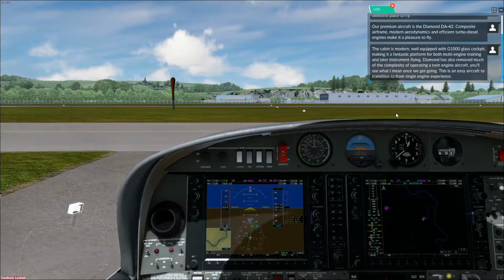The cabin is modern, well equipped with G1000 glass cockpit, making it a fantastic platform for both multi-engine training and later instrument flying. Diamond has also removed much of the complexity of operating a twin-engine aircraft, and you'll see what I mean once we get going. This is an easy aircraft to transition to from single-engine experience.